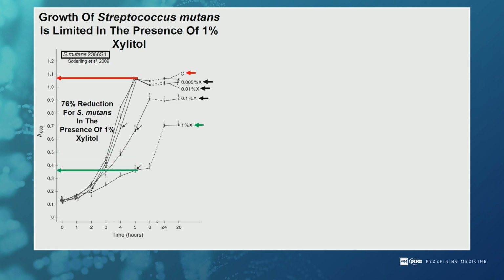So with the largest amount of xylitol, 1%, as shown there, that's the log growth there. So that's a 76% reduction for this bacterium in the presence of 1% xylitol. This is just one strain of Streptococcus mutans. There are many other strains of that bacterium.